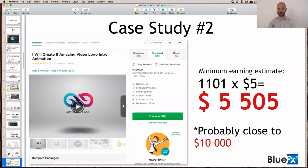Okay, so let's continue. Case study number 2. Here's somebody who joined and started creating logo animations more recently. Now you can see that he has 1,101 reviews. If you multiply that by the bare minimum, super conservative price of $5, that's $5,505. The reality is that he is probably much closer to $10,000, right? You can see he has over 1,000 reviews.